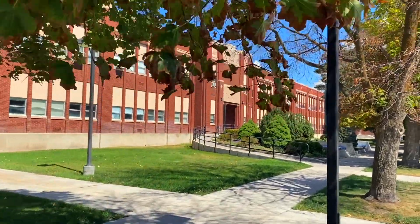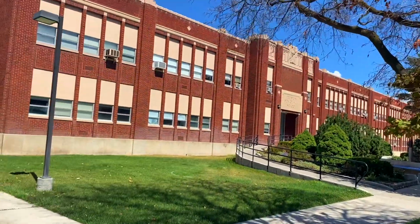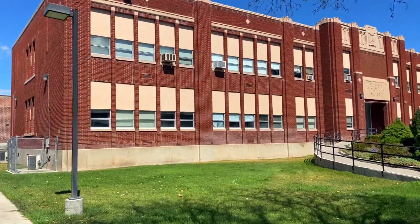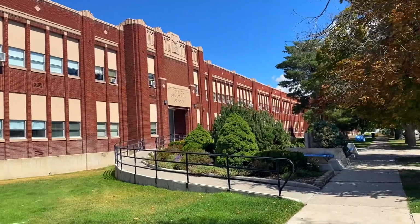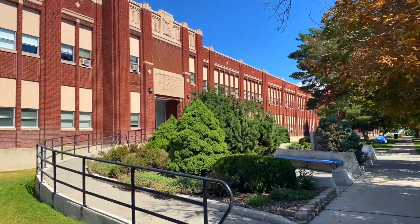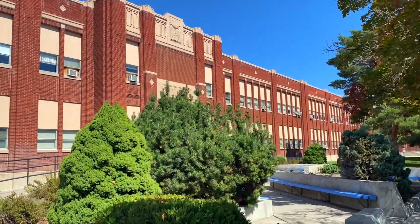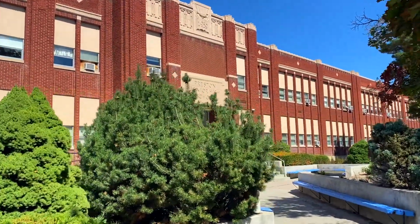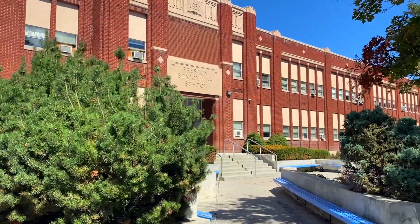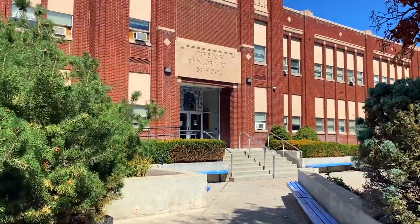It's actually a pretty dang big high school for such a small looking town. I guess it's a pretty widespread town because it's a farming community. But yeah, it's actually a really, really big location. But this is it, Preston Senior High School. This is where they filmed the high school scenes for Napoleon Dynamite.